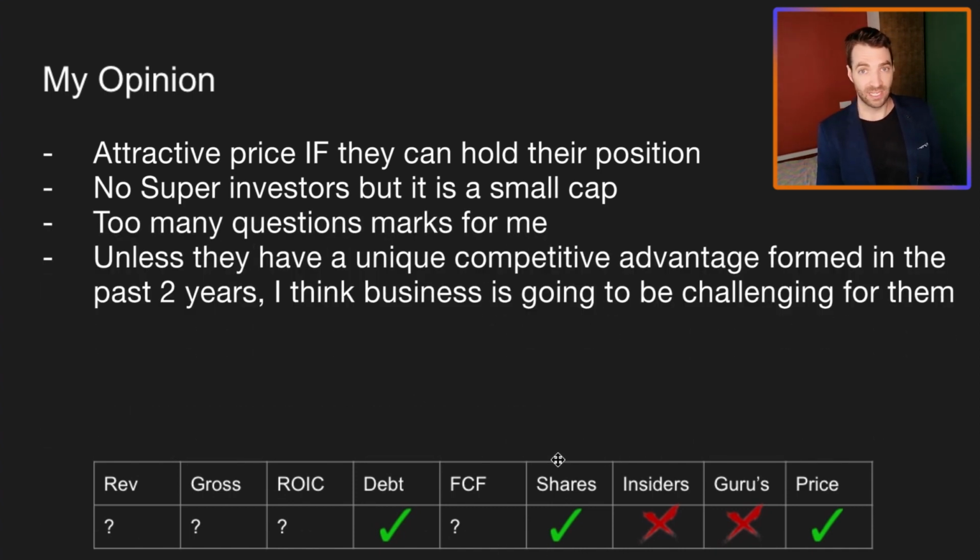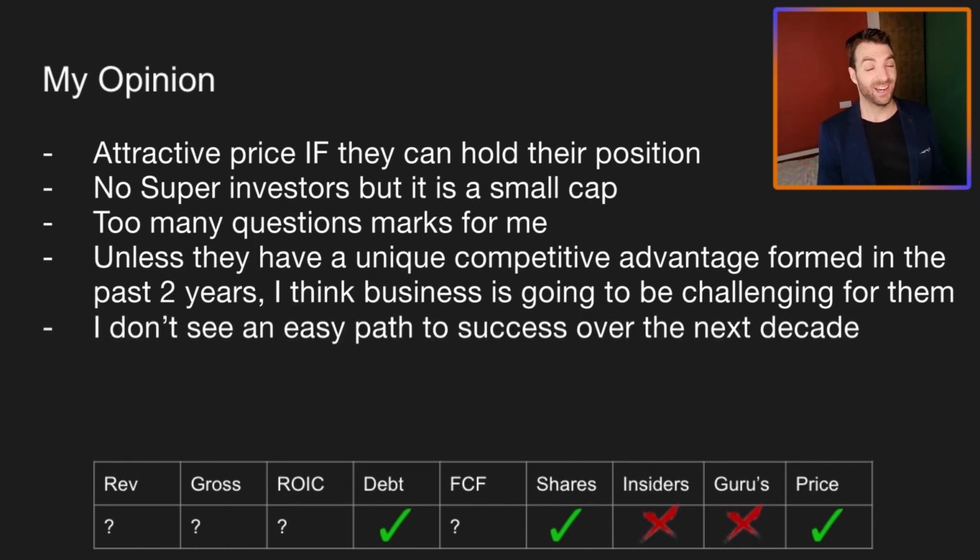I don't know what their unique competitive advantage is. Maybe they've formed something in the last couple of years. Maybe they have a niche now, I don't know. I think the business is going to be challenging for them. There's a lot of competitors in the space as well. I don't see an easy path for them to success over the next decade. Again, I'd have to look into the management team and what's going on in this company, what new stuff they've got coming out. This is tough.